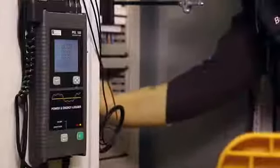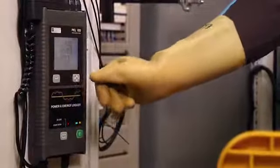So the PEL100 is a really useful bit of kit, and because it's portable, it will enable you to monitor individual pieces of equipment and connected circuits. Energy saving is only one aspect. It's also a great tool for diagnosing the power supply quality to equipment, which is experiencing intermittent faults.